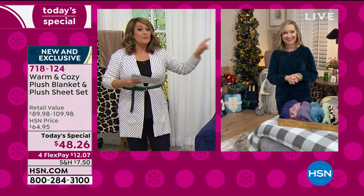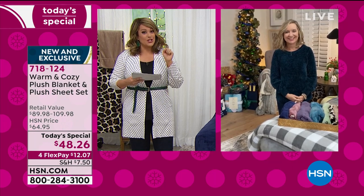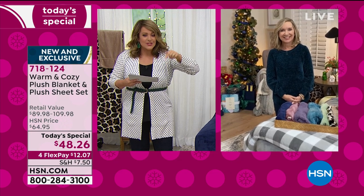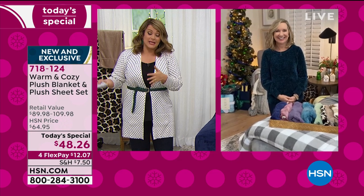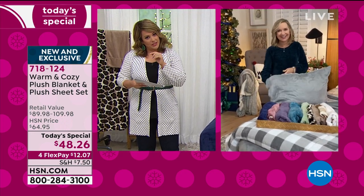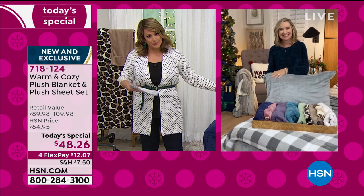And also, we brought in the soft plush sheet set this year. It was about three weeks ago. We were supposed to have them still today so that our customer could mix and match, or maybe they just wanted the sheet set. They sold out and they were $40. So it's like we're getting the blanket today for $8.